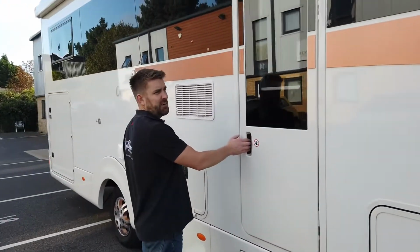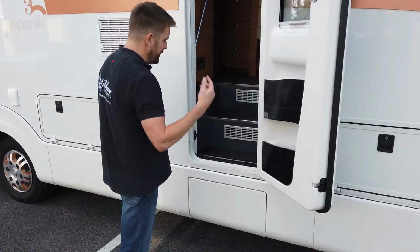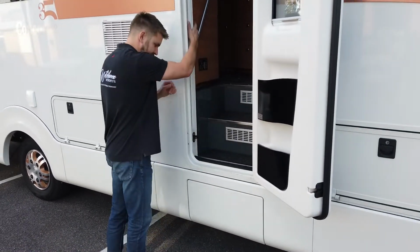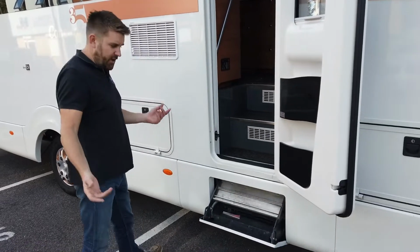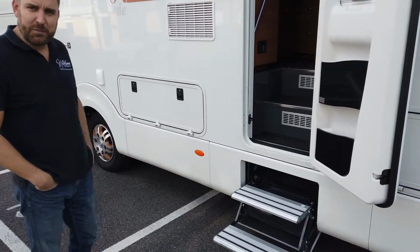So Tim's interested in showing the steps off. We haven't fitted them. There is factory fit, but you've got a little button in here. Press and let go. Super job. In we go.